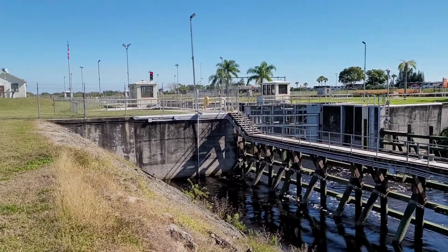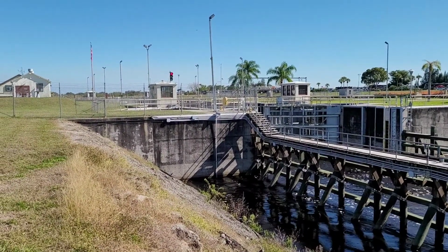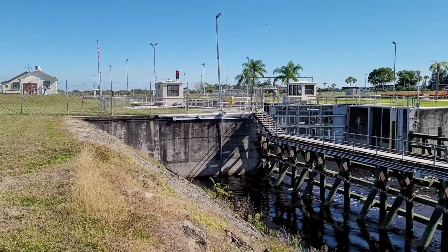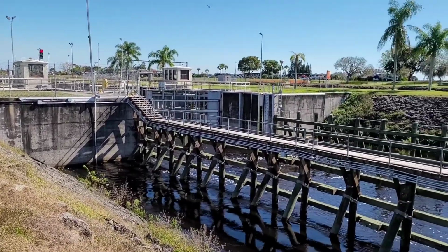That's fascinating, the way they barely open those gates to let the water out. Sure caused a swirl for a little while.